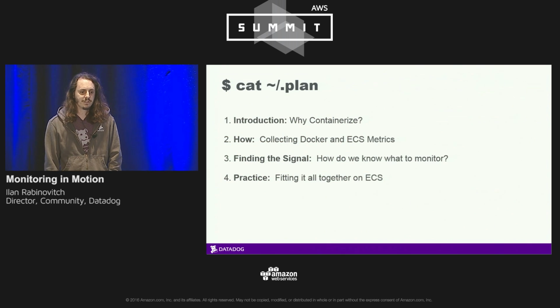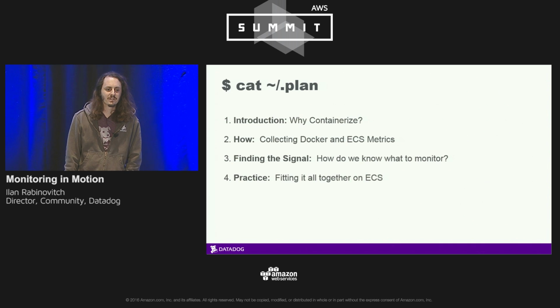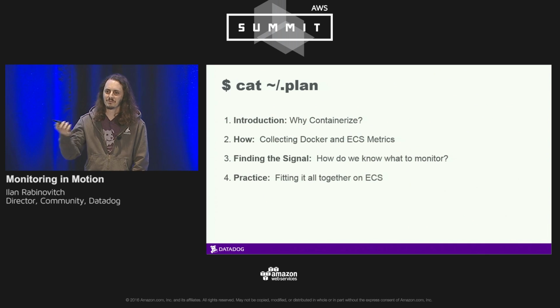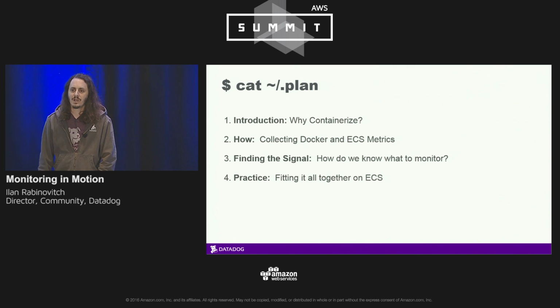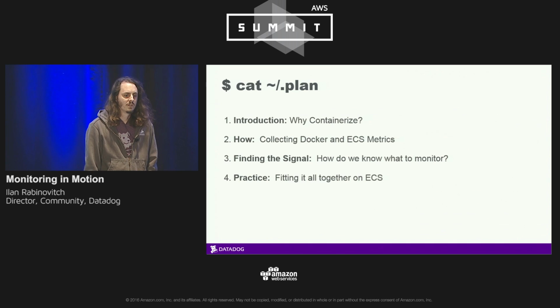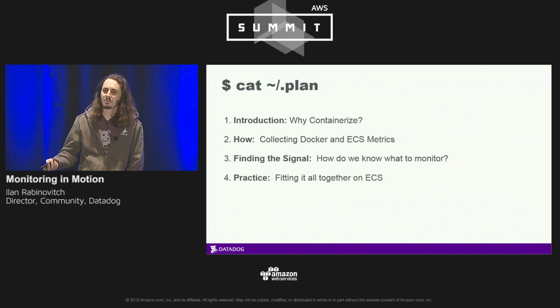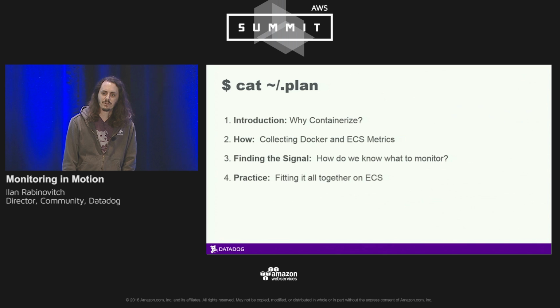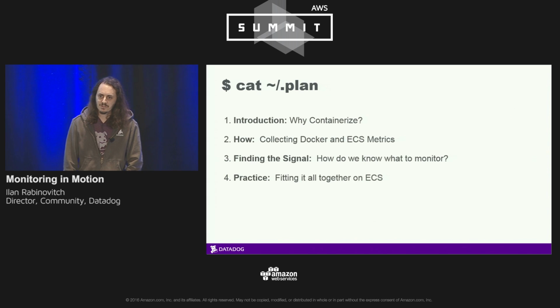So a quick overview of the plan for the next 45 minutes or so. We'll start off with a quick introduction on why we're all containerizing and why that's exciting to me and hopefully to all you folks here that are joining me during the lunch hour. We'll then dive into how of collecting some of this data, how you're going to pull metrics from Docker as well as from ECS. Then drop into some theory, some of the best practices that Datadog's picked up from working with a lot of our customers as well as from other leaders in the industry on how to avoid things like pager fatigue, and make sure that you're only alerting your teams on the leading indicators, the things that are most important to you and your customers. And then finally, we'll try to fit it all together and dive into how we would plug this in with ECS, with Docker, and send you home with some tooling you might be able to use when you get back to your desks.